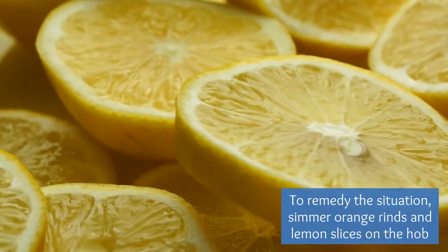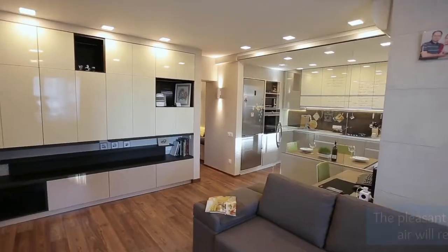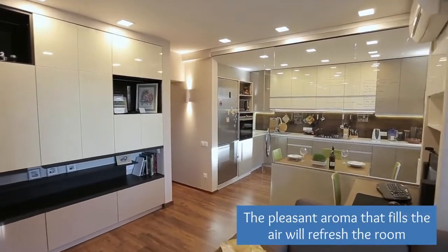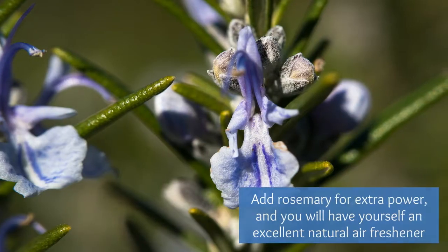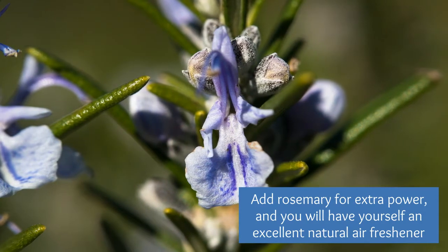To remedy the situation, simmer orange rinds and lemon slices on the hob. The pleasant aroma that fills the air will refresh the room. Add rosemary for extra power, and you will have yourself an excellent natural air freshener.